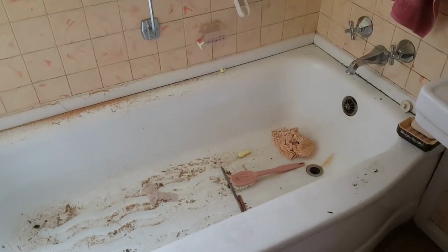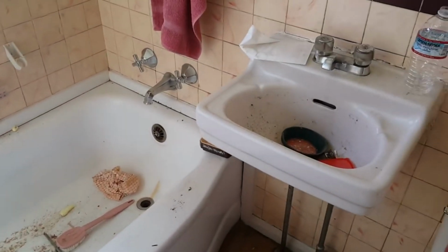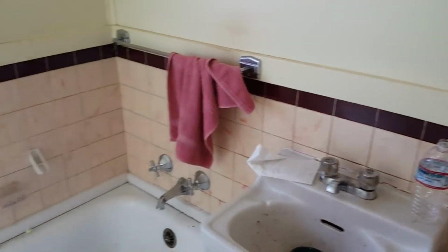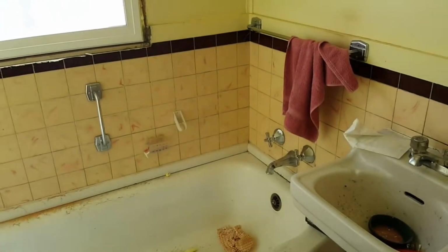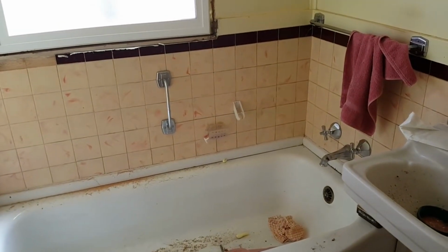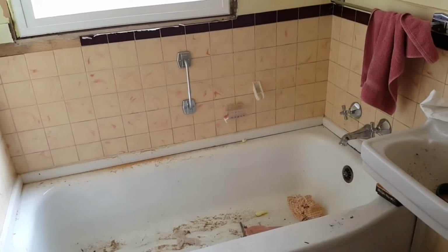New tubs are really cheap, $150, but you have to install them, which is more expensive. New vanity. I won't even show you the toilet because it's pretty nasty right now. Probably tear out all this cheap surround stuff. To redo this bathroom, it doesn't have a shower, so we have to put a shower in and replumb it for a shower. Probably $1,500 to $2,000 if we do a new tub, new vanity, new toilet, put in the shower, retile everything in that price range.